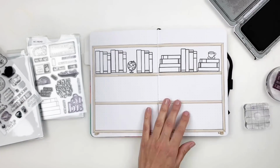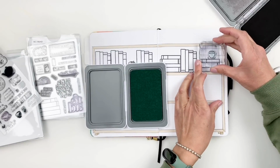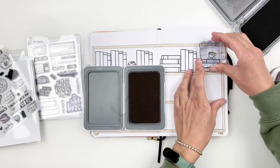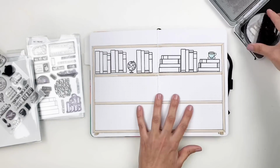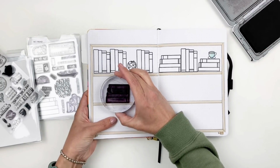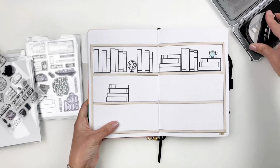By the way, you can always draw these books yourself. It's not that hard to do, but I feel like I have this book stamp and everything looks cleaner and more cohesive, so I just go for it. And like I said earlier, I don't mind stamping at all. It's something I really enjoy doing. And if you have the stamp set, go for it. And if you don't, you can always draw it out yourself.